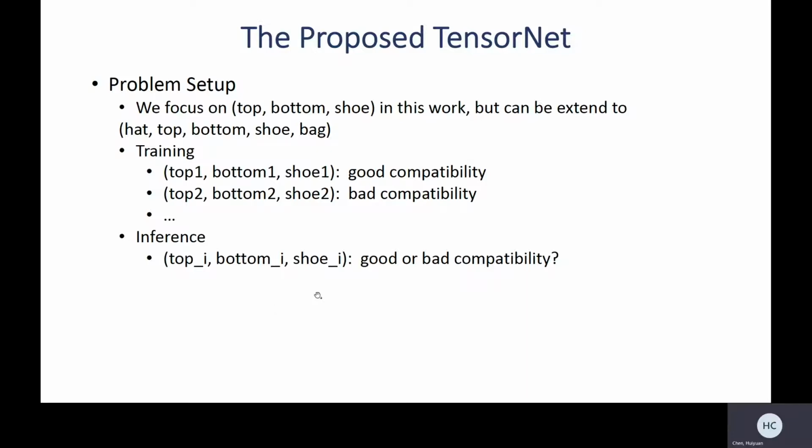And this is how we formulate the data. In the training data, we have a top one, bottom one, and shoe one, and we also have human labels to tell us whether this triplet has good compatibility. Similarly, we have different training triplets, like top two, bottom two, and shoe two, and we also have labels. This is how we organize the training data.